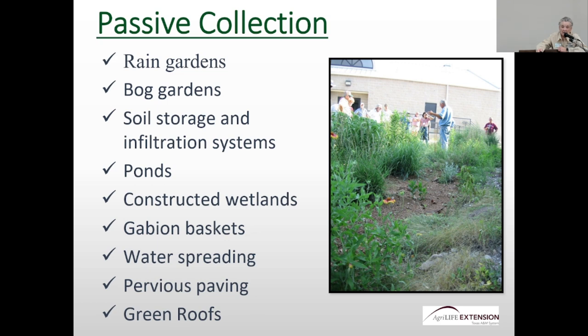So a lot of ways to save water and to direct water is by passive collection, and these are certainly a lot of good examples of passive collection. And you'll find probably most of those, except for the bogs and the ponds and the constructed wetlands, here on the edgescape. So you can see examples of them.